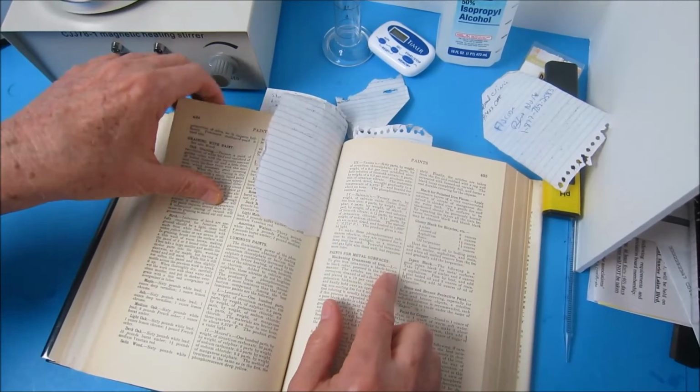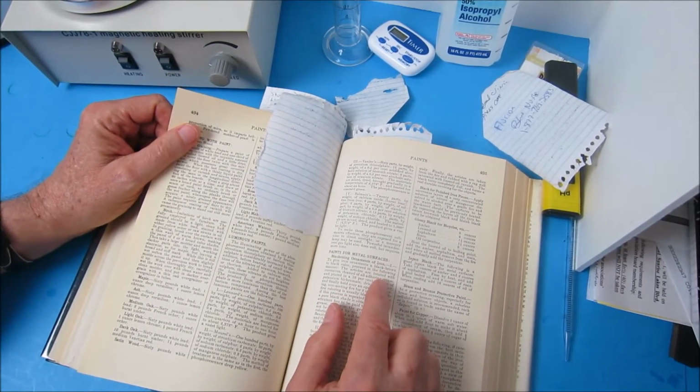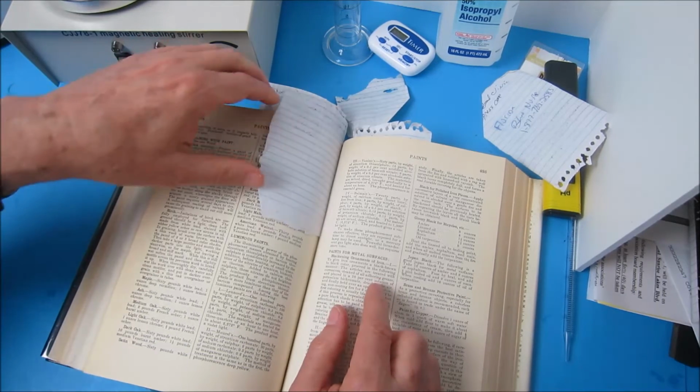So there you go, guys. You just got to get some strontium and uranium and you're all set to make your own luminous paint.